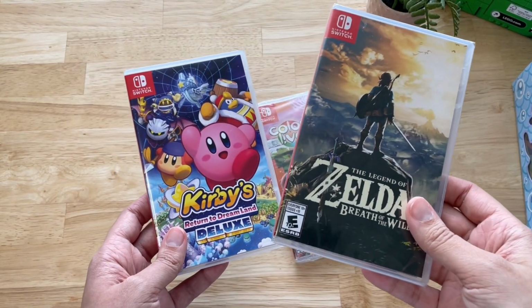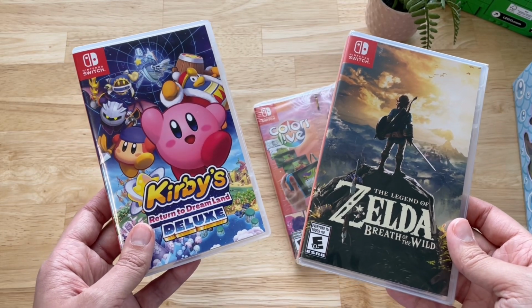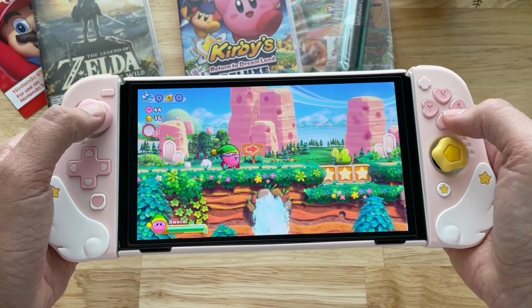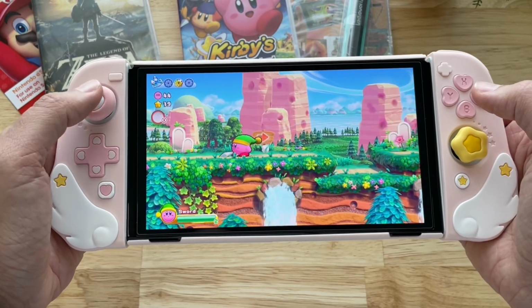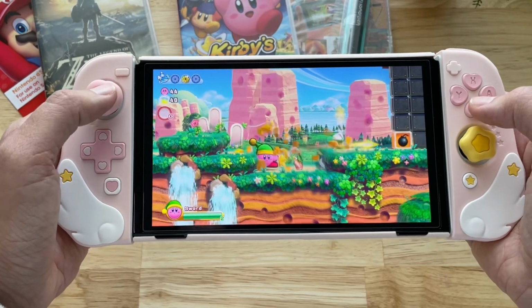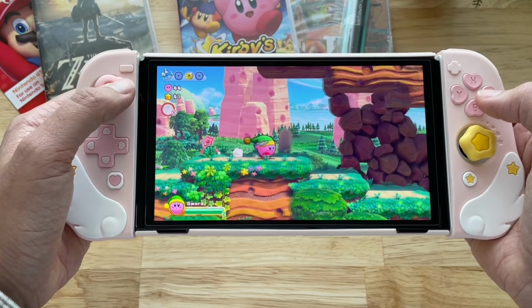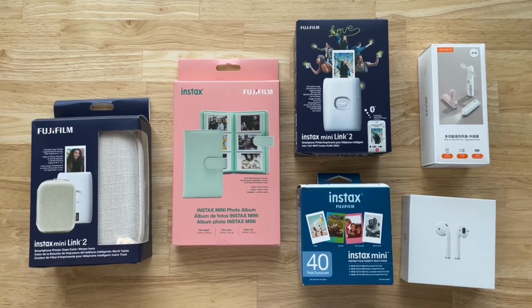Next, I got a Zelda game that I haven't played before and a Kirby game. I opened Kirby first and it quickly became one of my favorite games. I love how colorful it is and the effects are crazy. It's very fun and entertaining. It's all I've been playing for the last few days.